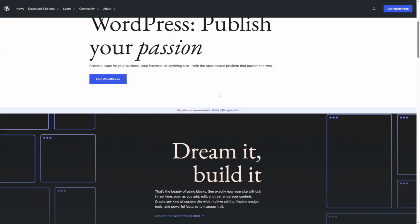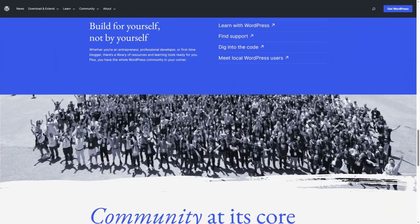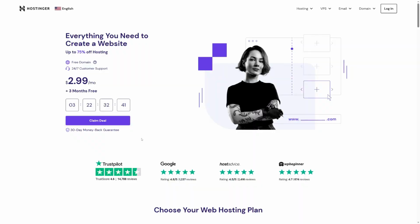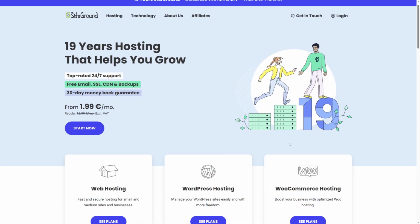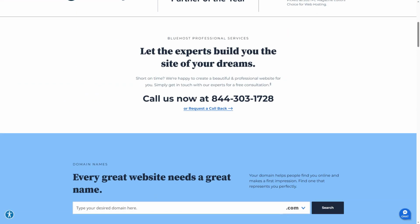Using a content management system to build a website is really popular nowadays, especially with the abundance of WordPress users out there. There are now many web hosting providers catering to these users. Some of the most famous ones include SiteGround, Hostinger, ChemiCloud, and Bluehost.